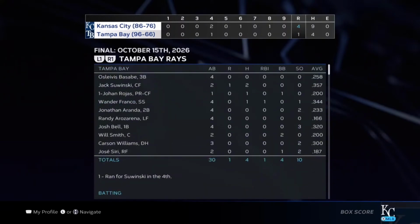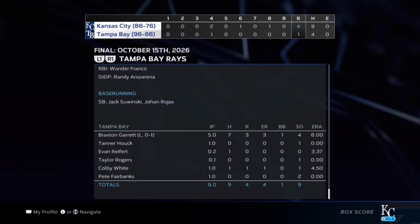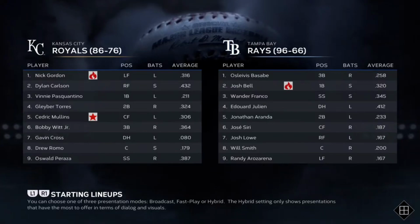Gleyber Torres hit a 2-run home run, and Cedric Mullins had himself a day. He was 2 for 4 with 2 solo shots. Reed Detmers had a solid start on the bump. He pitched 5, gave up 3 hits, 1 walk, 1 earned, and struck out 5.